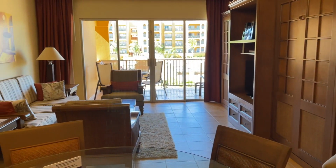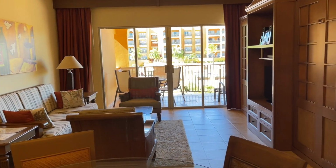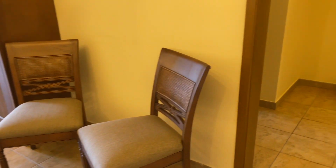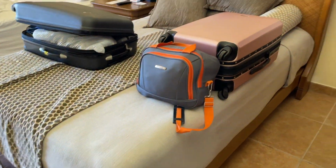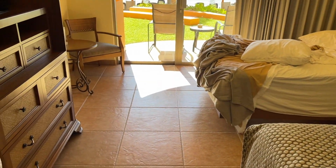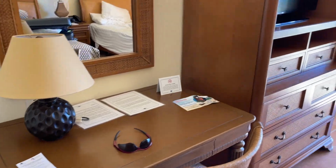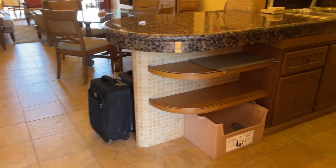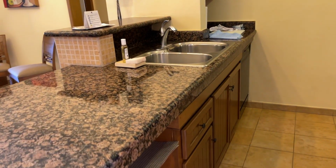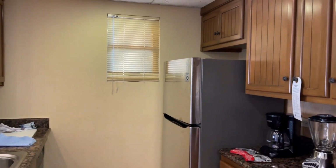So we had the Deluxe One Bedroom Suite room, and a lot of our family were on the oceanfront side, and they had the Deluxe Junior Suites with the oceanfront view. So we just want to talk a little bit about, is it worth it, the pros and the cons, and that type of thing. And obviously the first big thing is if you've got a big family or if you've got a lot of people coming, obviously the suite's going to be more up your alley.